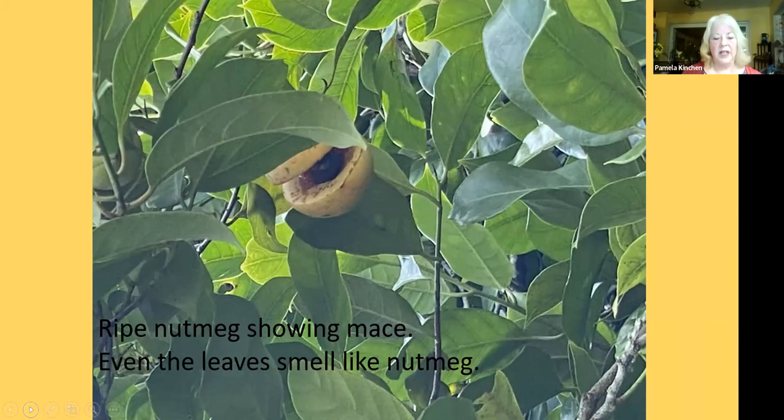And everything smelled like nutmeg. There was no denying that's what it was. But the fleshy part of it almost looked like an apple. Actually, it's more like a peach. It pops itself open when it's ripe enough, and then the spice is exposed.